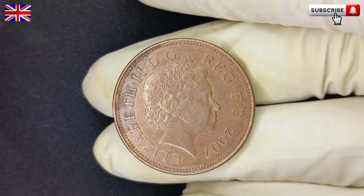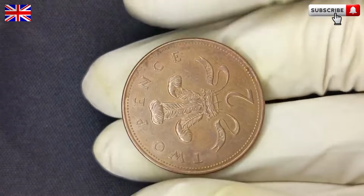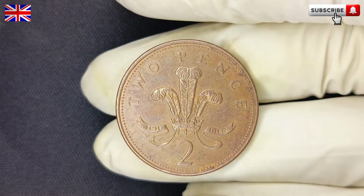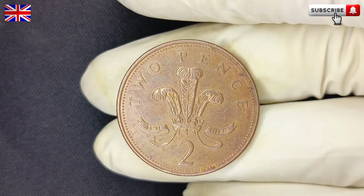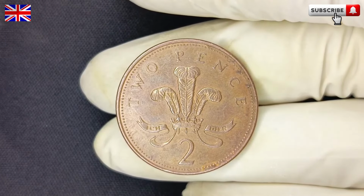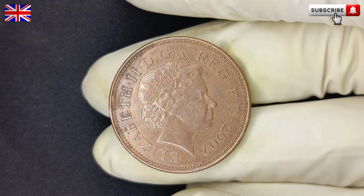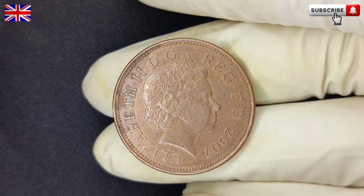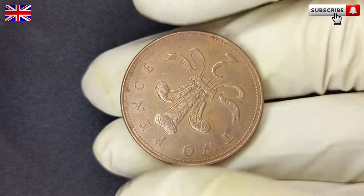What makes this particular coin even more fascinating is the subtle intricacy of its details. The obverse carries the fourth portrait of Queen Elizabeth II by Ian Rank-Broadley, introduced in 1998. In this design, Her Majesty faces to the right, wearing the Girls of Great Britain and Ireland tiara. The portrait exudes confidence and continuity, hallmarks of her later reign. The inscription reads, Elizabeth II DG Reg. FD 2007.